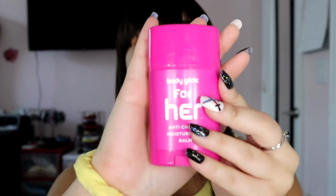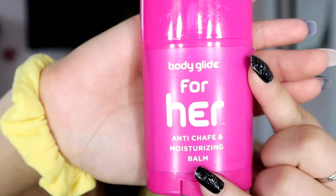For all of my girls out there that like to wear shorts and you chafe a lot, I have found that this, it's called Body Glide. You can find it at Sports Authority, Dick's, probably Walmart. Honestly, any sporting goods place will have it. It's basically like deodorant, but for your thighs. Or even if your arms chafe, you just rub it on and it just keeps you from chafing. So highly recommend this for anyone that needs it.